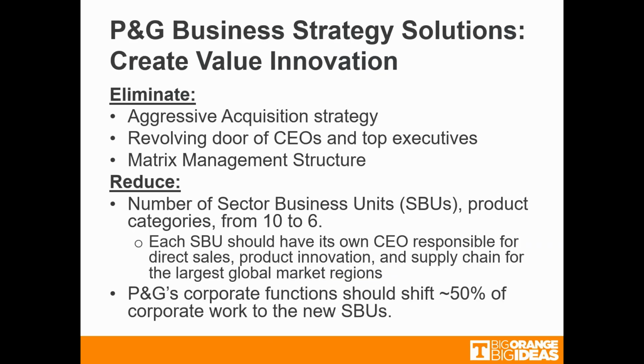Business strategy solution: to create value innovation, P&G should eliminate their aggressive acquisition strategy, which they have already done. They now need to eliminate the revolving door of CEOs and top executives and settle in with a consistent CEO who is willing to make the appropriate changes necessary. They also need to eliminate matrix management structure, make it more streamlined, more understandable, and more focused.